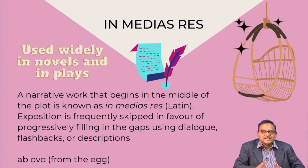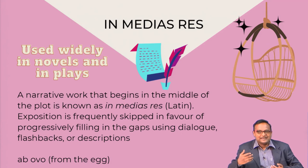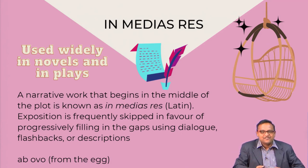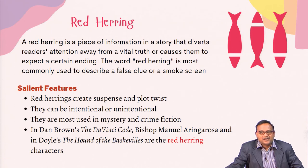And as opposed to in medias res, we have a technique called ab ovo. It is an opposite technique, that means from the egg. So, our regular conventional novels, when we read them, they start from the beginning. They introduce us to a character, the background, the setting, equations with other characters and all that. It happens in a very progressive way, right? That kind of conventional, traditional beginning is called ab ovo, from the egg. In Latin, ab ovo means from the egg, from the beginning, from scratch. As opposed to that, you have in medias res, which begins in the middle abruptly. Okay. From here, let's go to another important literary technique.